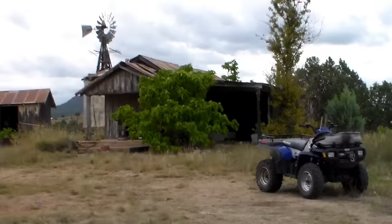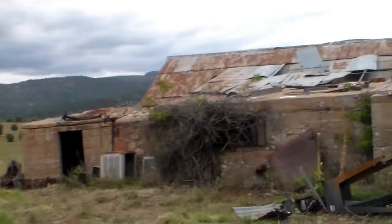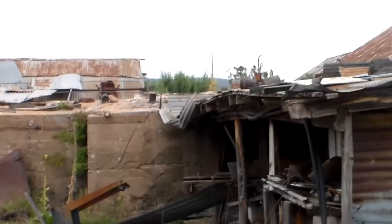Now we're coming back around to the back again. As you can see, through the years the way they kept the roof on was by throwing lots of old tires, car parts, car engines, anything heavy that might keep the tin on the building.